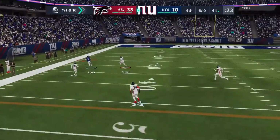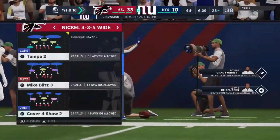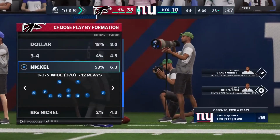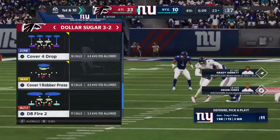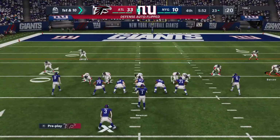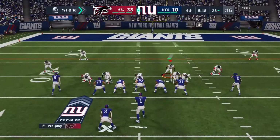12. He'll fire this deep for Ayuk. It's caught inside the 25. And he takes this just a few yards shy of the red zone before going out. A very nice pickup of 33 yards. So the big play gets him all the way down to the outskirts of the red zone here for 1st and 10.